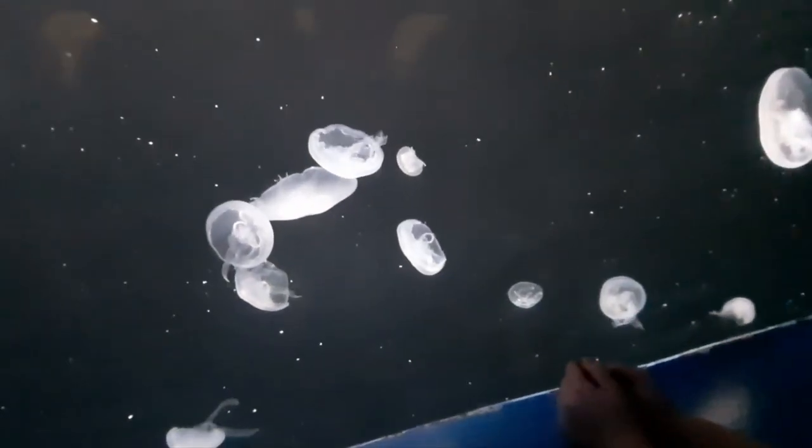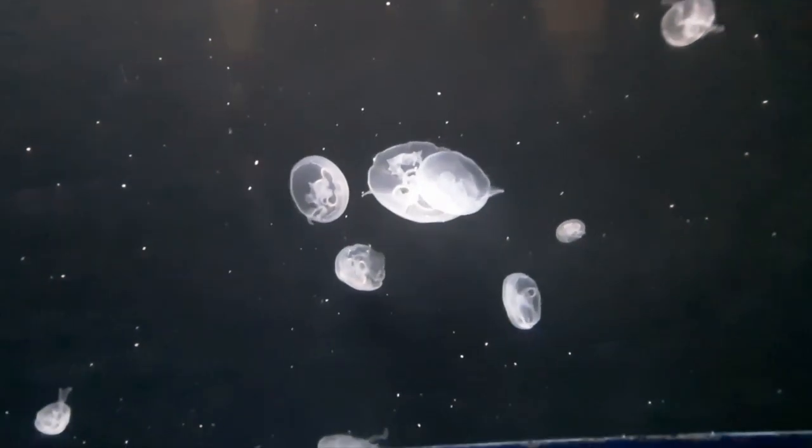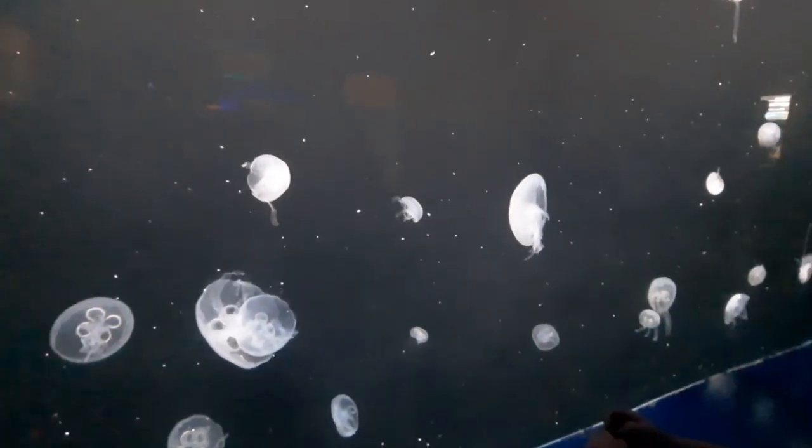What are you looking at? Jellyfish. And look at that baby one down there. And right there. And right there. And right there. And everywhere. It looks so cool.